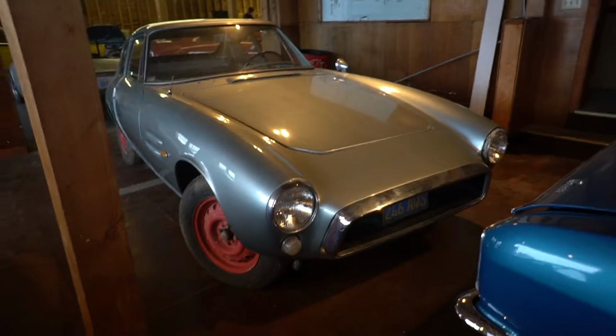Now, forgive me as I'm going around here. I don't know what most of these cars are. I'm kind of being introduced to a lot of them firsthand. Everywhere I look, there's some weird car that I haven't seen before. This has got to be my favorite. This is beautiful. Look at that.